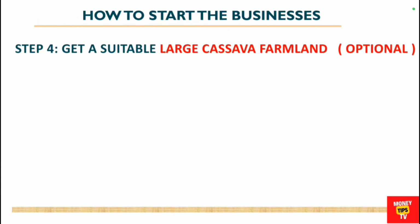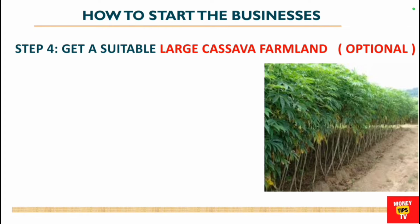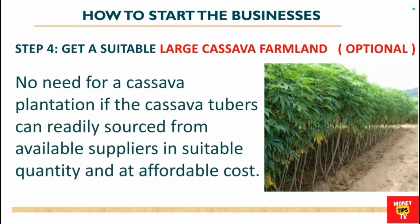So the next step you need to take is to get a suitable large cassava farmland. This is actually optional. You must not have a farmland before you can set up a cassava processing or Garri processing factory. If you can have readily available sources of cassava tubers to your factory, you don't actually have to grow this cassava yourself. All right, so this is optional.